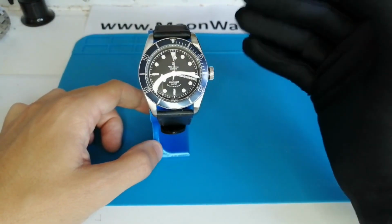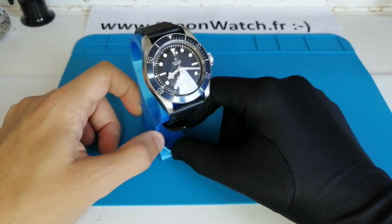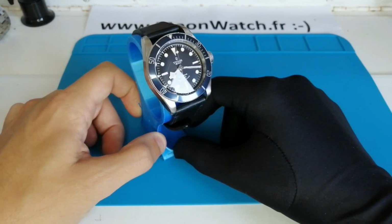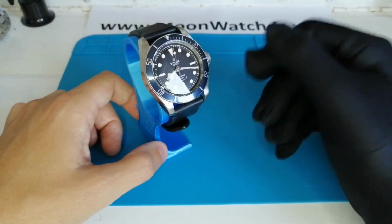Why? Because I, for example, went to try the new Tudor Black Bay with the manufacture caliber. The watches are almost 14 mm thick. For a diver's watch that only goes to 200 meters, that's a bit much in terms of thickness. On the wrist, comfort is compromised by this thickness.